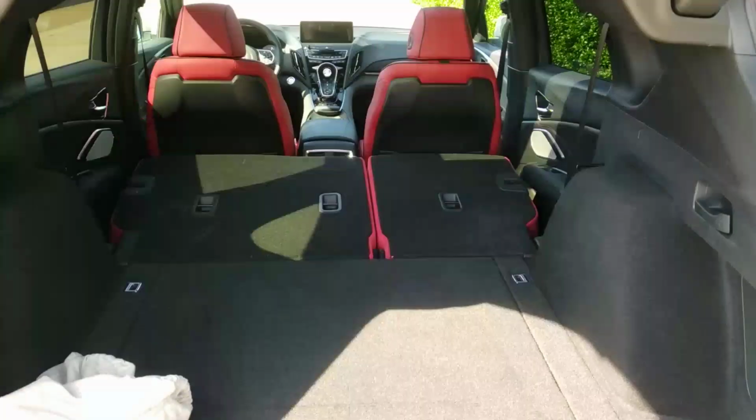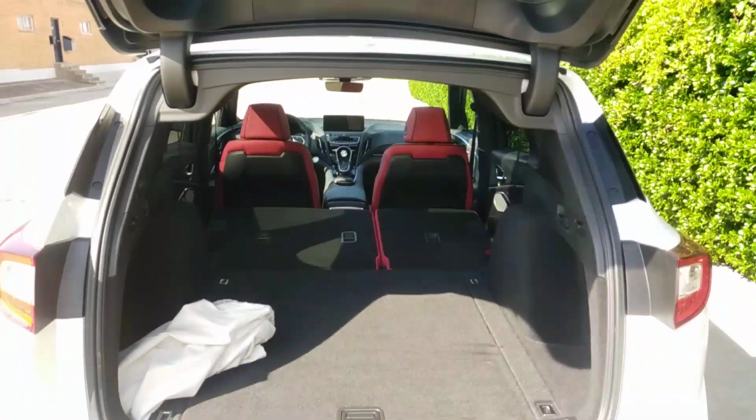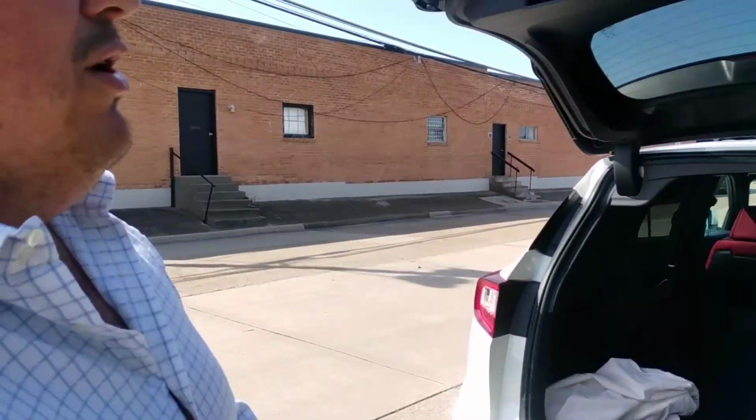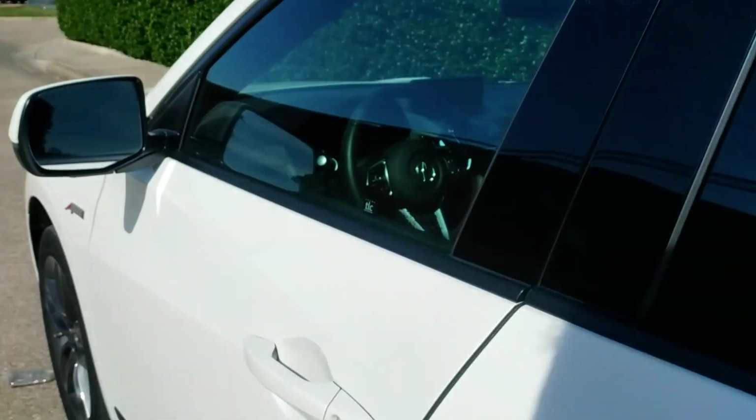This is an excellent CUV because it's very daily and it's very capable and it drives fantastically. So I said earlier, like the Tiguan Golf R version, this is almost like a Civic Type R, even though this isn't based on the Civic platform anymore. It's like a Civic Type R SUV. It's really nice. So let's go ahead and get in.